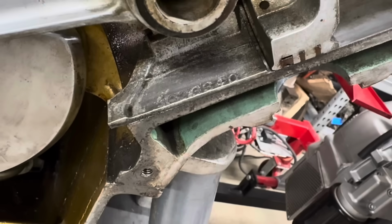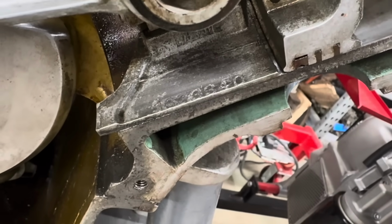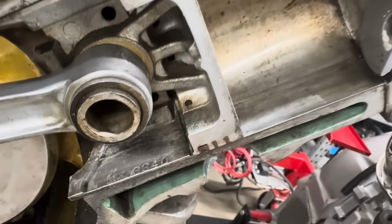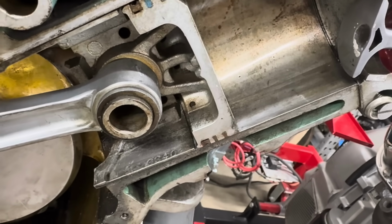Okay, this was bothering me, so I looked at the part number. That part number actually comes out as a 51 to 54 Chrysler 331 standard piston, which is kind of interesting that it's stamped in the side there. That must have been the part number for the piston in there. So I guess it maybe is 53, 54. I don't know.